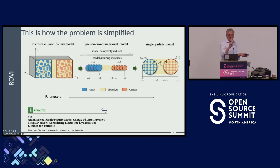So there are two approaches that have been used in the literature. One is pseudo two-dimensional models, where they take one electrode and turn it into a series of spheres, which are further away on one side, and there is something in the middle, and there is another set of spheres on the other side.